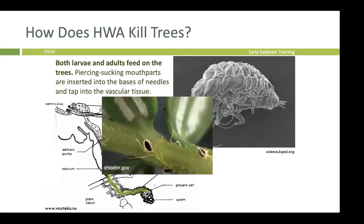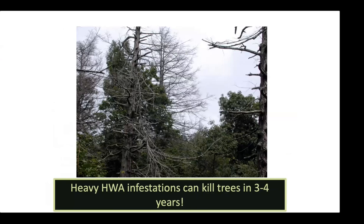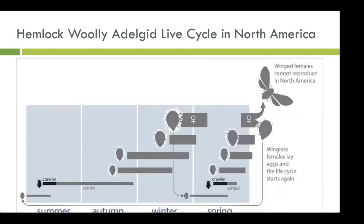So the black insects you see over here, these are actually the young scales soon after the eggs have hatched. Heavy infestations can kill trees in about 3 to 4 years. So the death at times can be rather rapid.